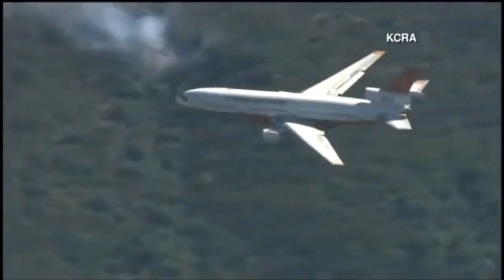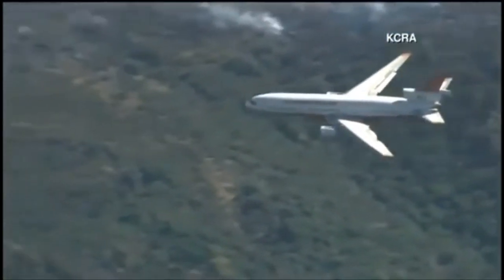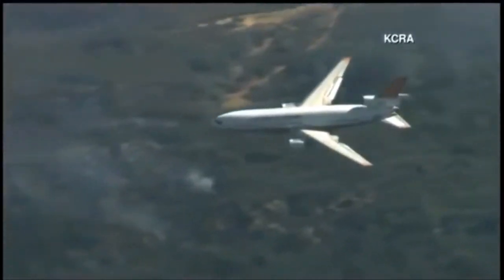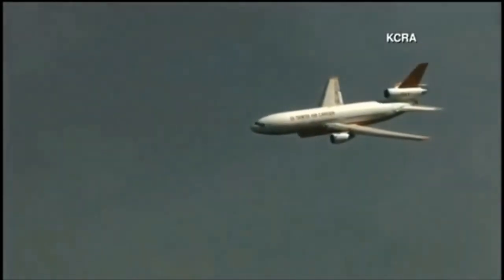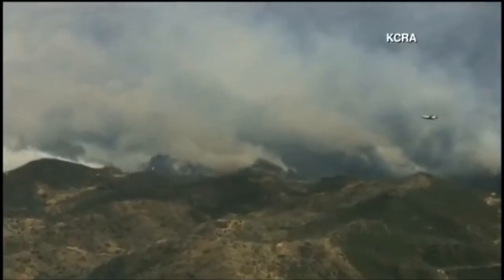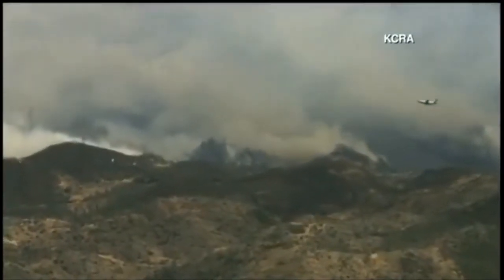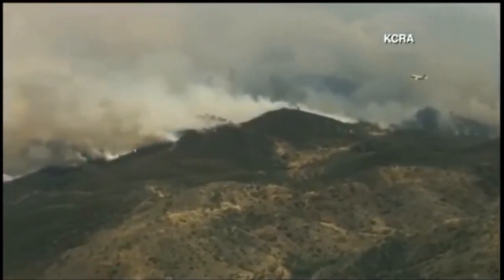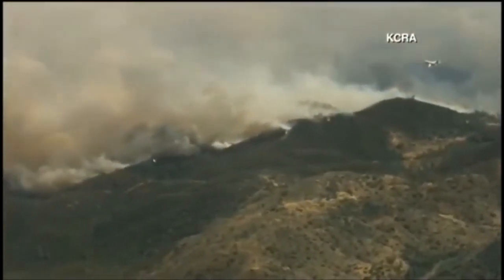So if we can get him dropping, then we'll pull out and show this protection line that they're dropping. One minute with talkback. Looks like he's scoping it out. Oh, he's got his spotter. Looks like they're making the box on there. Yep, he's turning sharp in.